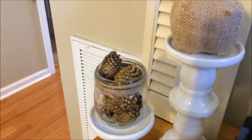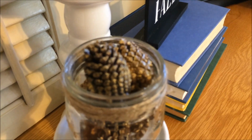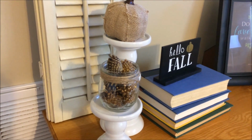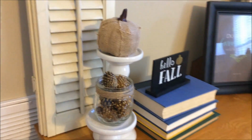And then I painted some pine cones. I also have a blog post, trying to get my shadow out of the way there. There we go. I have a blog post about how I did those pine cones as well, and I just put those in this little jar with some twine. And I've had those pedestals for several years. I got them in an antique store here in South Carolina.